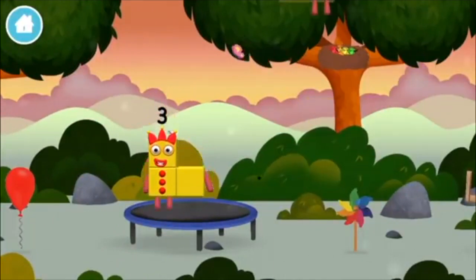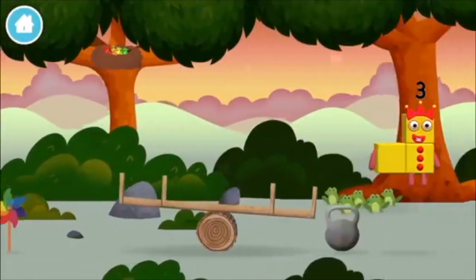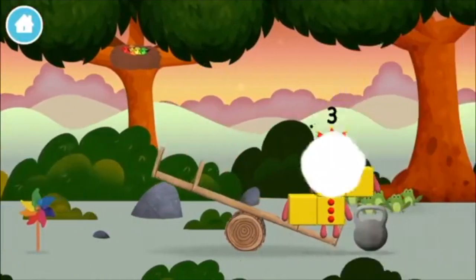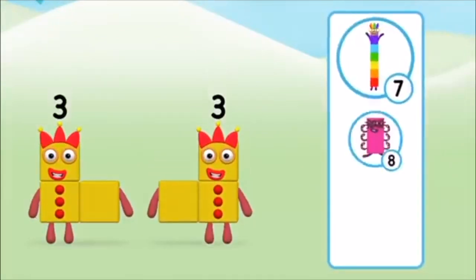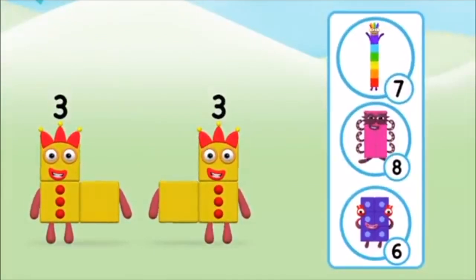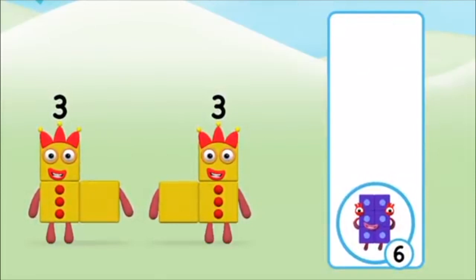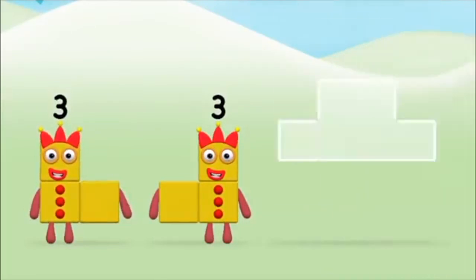You found a number block. Which number block do you think adding 3 and 3 will equal? Well done, you were right. Now can you add the number blocks together?